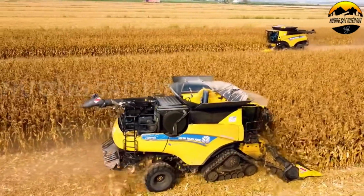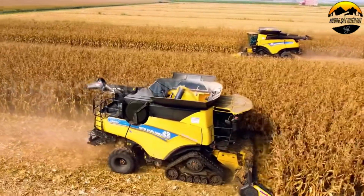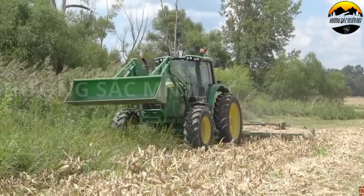Corn harvesting machines are essential equipment in agriculture, optimizing the corn harvesting process and enhancing production efficiency. Below is a detailed description of the various types of corn harvesting machines.